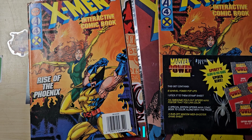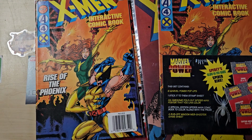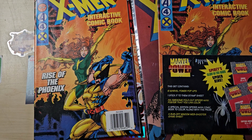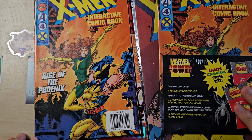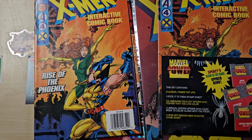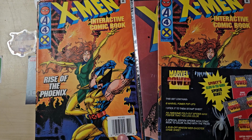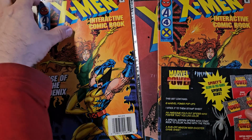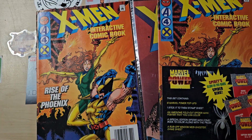We're reviewing X-Men Interactive Comic Book. I got a few of these during the COVID spree of 2020 when I got a bunch of money. I got like three or four of these, and I planned on flipping them. I don't know if I sold one or not, but I kept one. Actually, this one has a little mouse bite out of it.